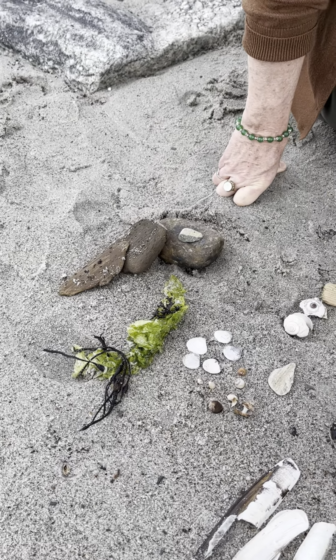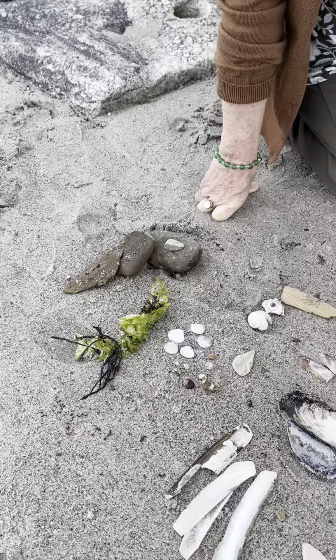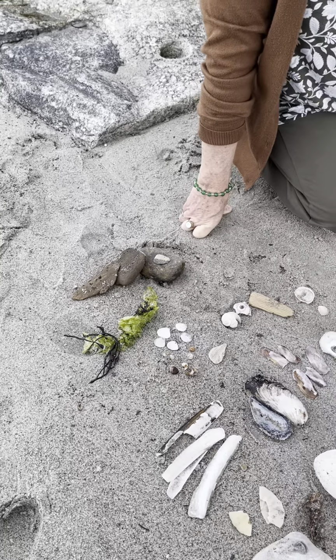So a really nice beach for a good walk. Very peaceful today. Very peaceful day in June. We're loving it.